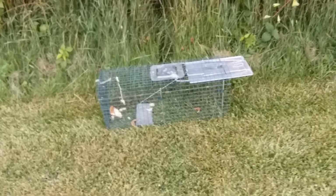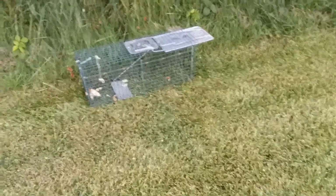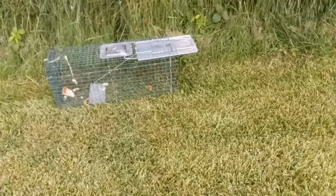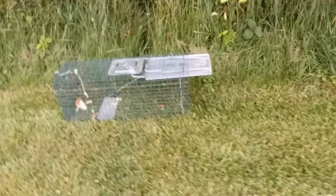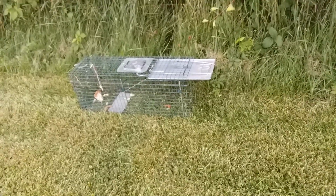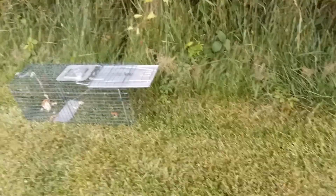Alright, so as you can see, this is what the collapsible trap looks like when it's set. It's set on a pretty good level right now, and it has the majority of the bait in the back, and a little bit in front of the trip pan, and little bits and pieces like under the door and at the entrance. For me personally, I don't like to do little bits of trails leading outside of the trap. I just think it's more resourceful to put most, if not all, of your bait towards the back of the trap and on the trip pan, but some guys do differently, but that's just how I do it.